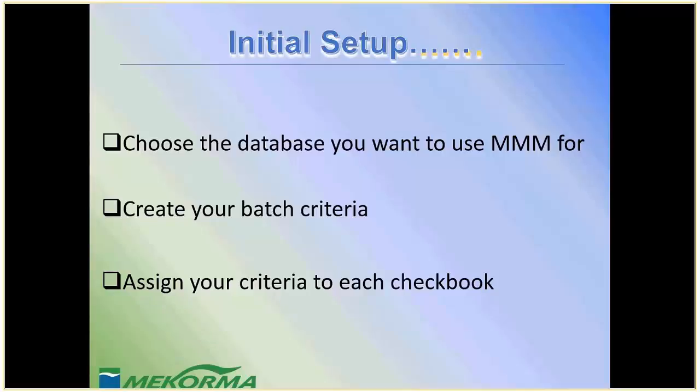Okay, and we've made this very simple. So when you go into the first initial setup screen, you're going to choose the databases you want to use for the new product. So you're going to open the first screen up, and it's going to show you all the databases you currently have active in GP. And then you just basically click the box of the databases you want to apply the product to.